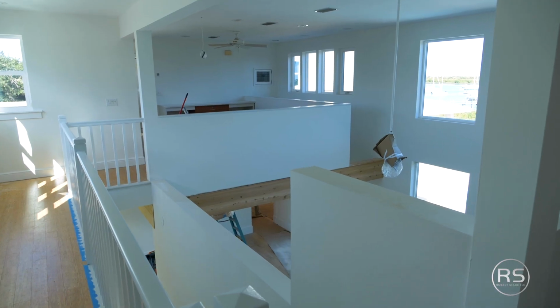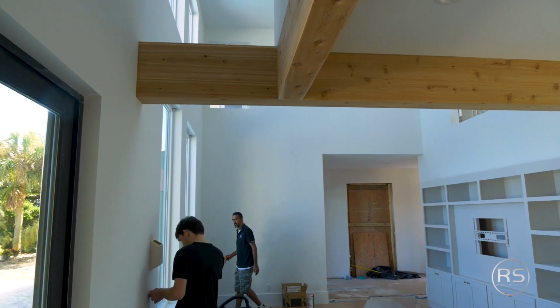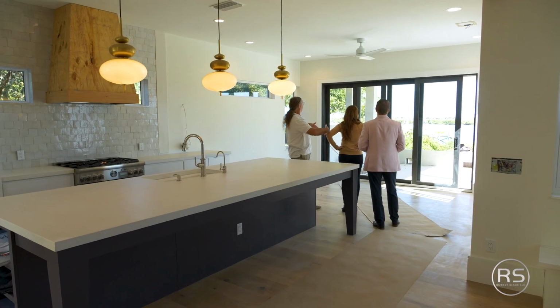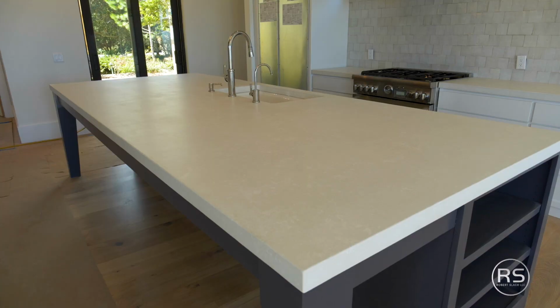So my job was to come in and open the space up and remove walls and remove structural columns and rethink the way the space flowed so it felt more open to this beautiful view that we have out the window onto the water. And some of the interesting things I'm seeing, like the countertop, what material is this?